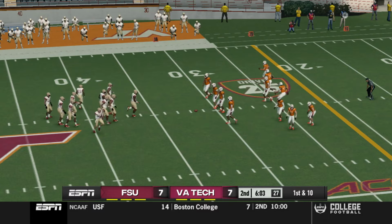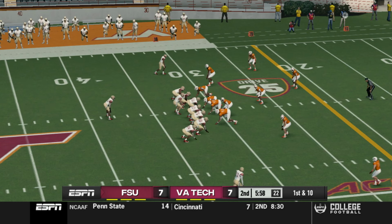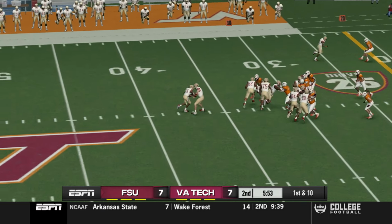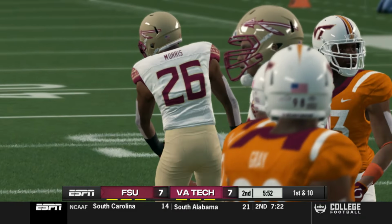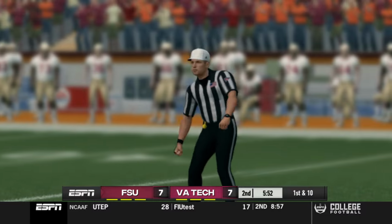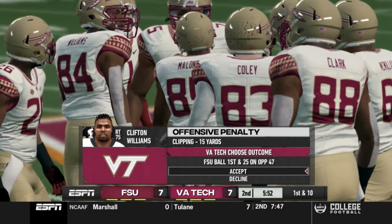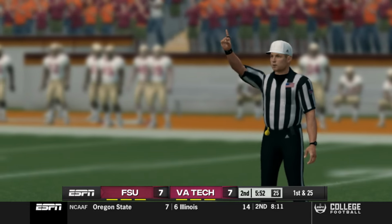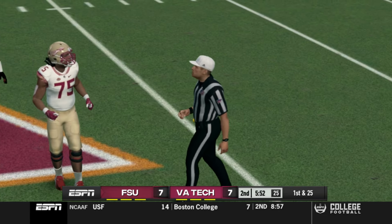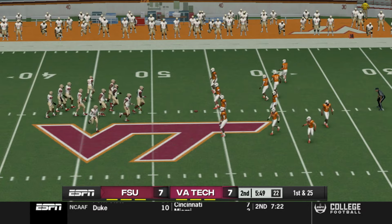First and 10. Ball on the 32. That's a great tackle at the 34-yard line. Flag on the play. Let's see what it is. Clipping, offense. Got to be careful to avoid these. Penalties are a great way to stall out a drive. So it's first down and an eternity.